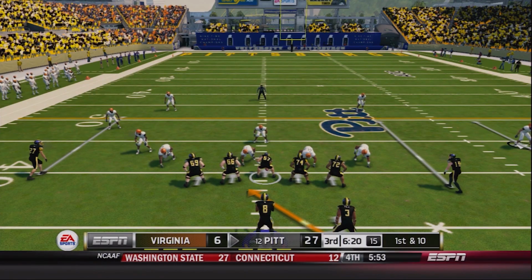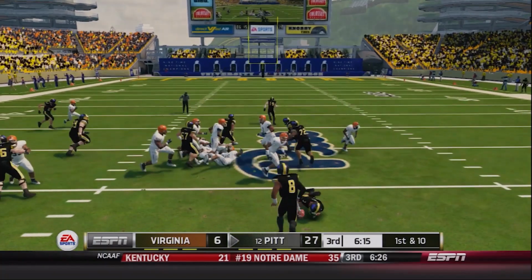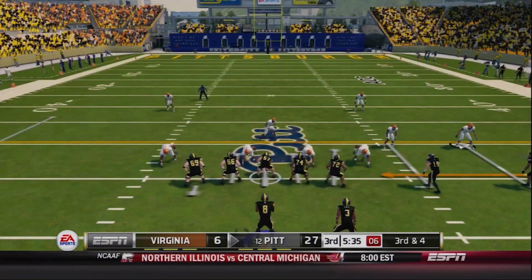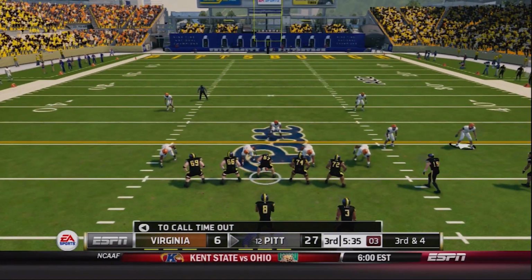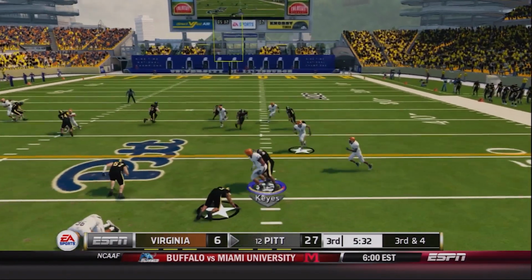1st and 10. Reynolds subs back in alongside CJ Kirk. They are going to hand it to the freshman. He finds a nice hole up the middle. 6-yard pickup for Pitt, and they're consistently 5, 6, 7, 8 yards a run, and that's going to keep the chains moving and keep the game moving for the Panthers as they go here.